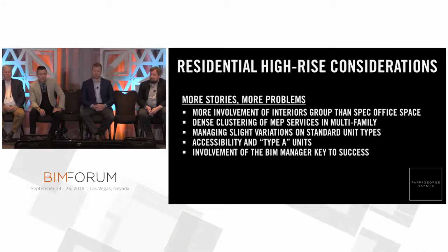Residential high-rise considerations. So residential, you need to provide type A units, and they have to be sprinkled throughout the vertical distribution randomly in Chicago, which makes every floor unique. Now, on top of that, there's also the importance of interiors, because interior decisions have impacts on MEP.